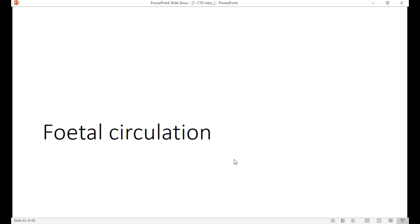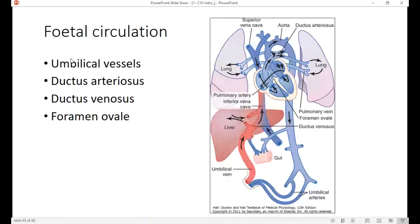And after birth, the umbilical cord is cut. So you have to immediately make changes. So lungs take over, right? So I'm just going to explain those few features of fetal circulation and what changes occur soon after birth, okay? Now, this is what fetal circulation looks like.